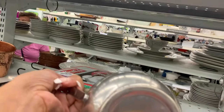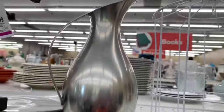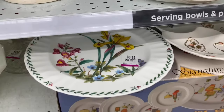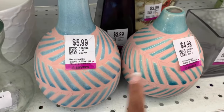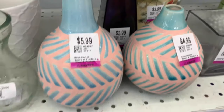So everyone, when I thrift, I always Google the items before I buy them. That's one of my tips. Here, these two vases came from Pier 1, and again, I regret I did not pick them up because I can actually spray paint those.